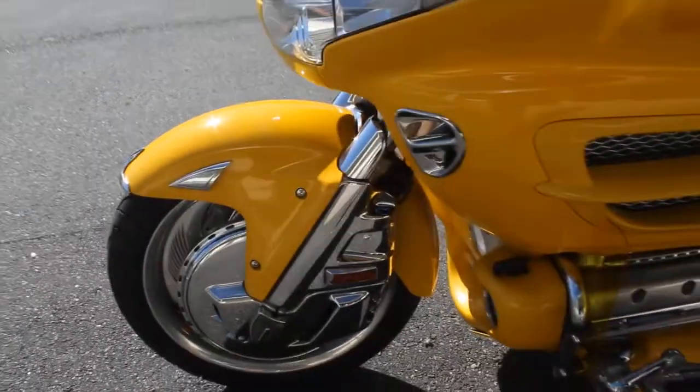Nice tinted windshield here. A lot of extra lights on the bike. It has the ring of fire and a couple other accessory LEDs there. They'll all be lit up in just a minute when I start it.